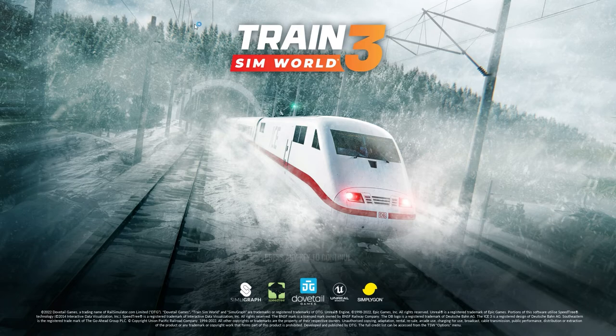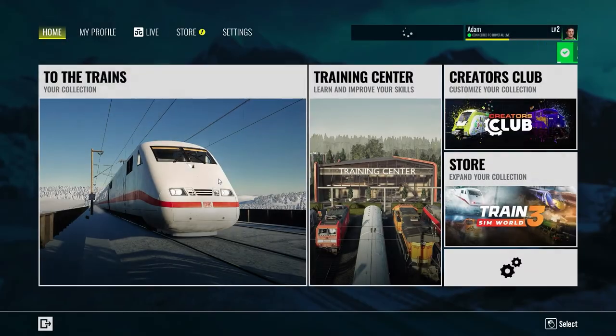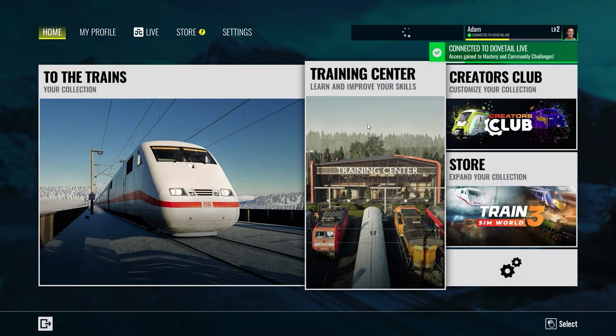We're going to have a look at the game today because I've actually pre-ordered it and I got it early, but it doesn't have all the routes that I own. So we're going to look at the base game for the moment and go from there. Alright, so this actually looks really, really good.